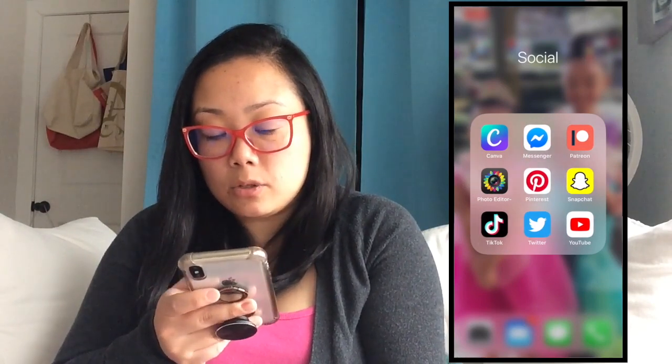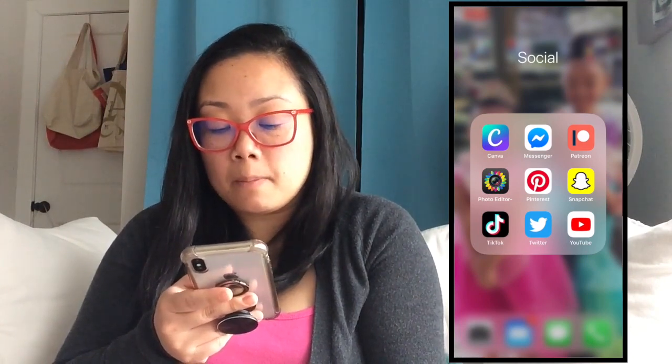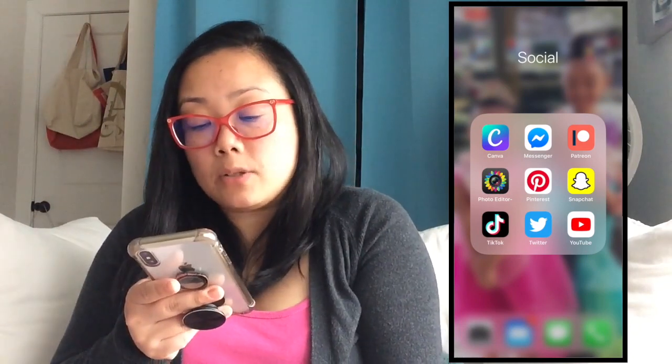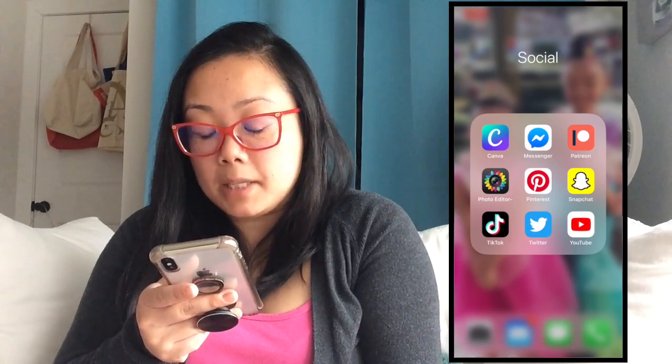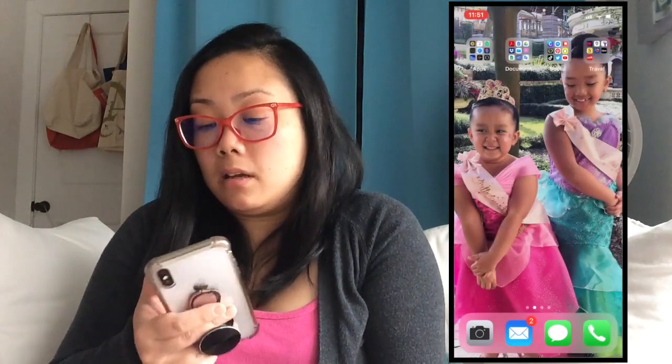These are the only social media apps I have. I don't go on them a whole lot or anything like that, but it's nice to have it. And then I also have a couple of photo editing apps all there, and pretty simple, nothing too crazy.